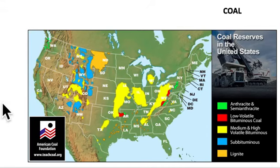In the United States, this map shows the presence of the different types of coal that are available in the U.S. So it shows that the United States has an ample supply of coal remaining. Notice that there's quite a bit of it still in the Midwest.